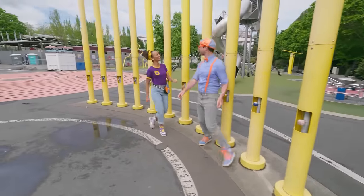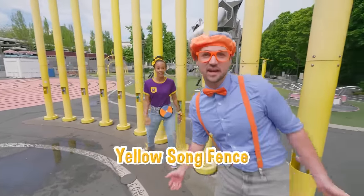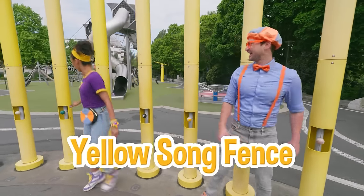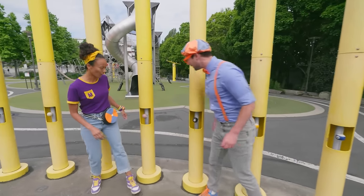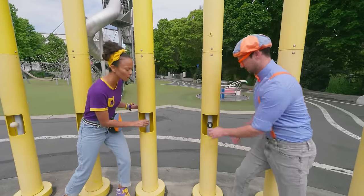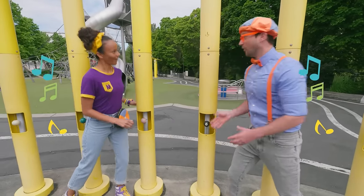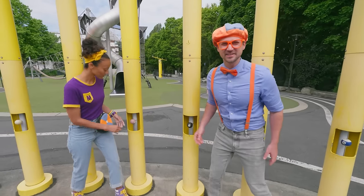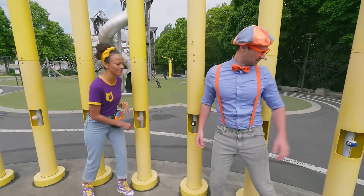Whoa! Wow. Cool! This looks like the yellow song fence! Whoa, a song fence? That sounds cool! I wonder how you do it! Whoa! Look at these balls! Interesting! Whoa! That sounds great! Yeah! They sounded a little different! Yeah, let's hear it again!